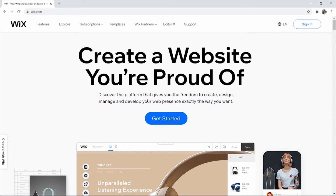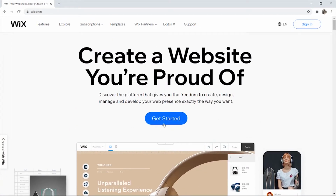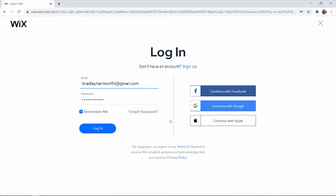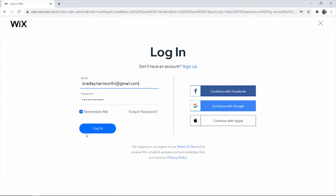So what you need to do first is, you can have a look around on the Wix website, but I'm going to show you everything you need to know. You need to click on Get Started. That's going to open up this page here where you can either log in or sign up if you haven't got an account, enter in your email and your password. I'm just going to log into my account here, and then I'll show you what you need to do.